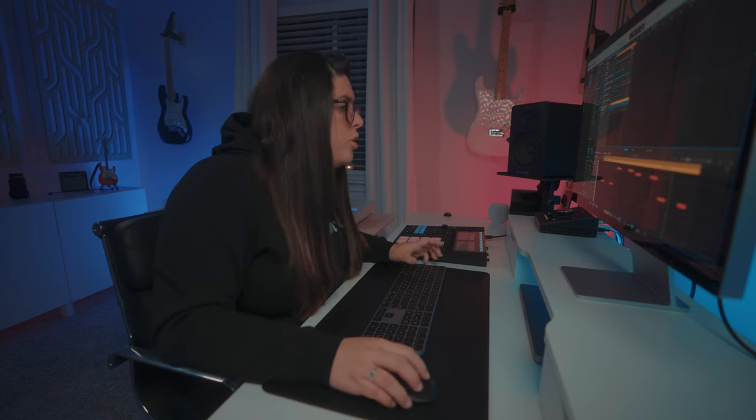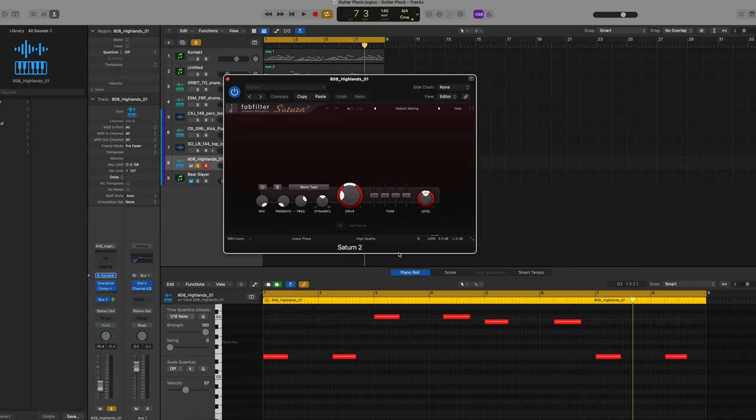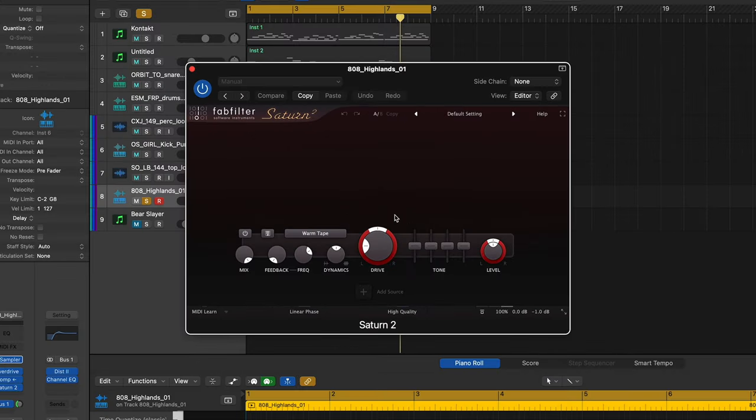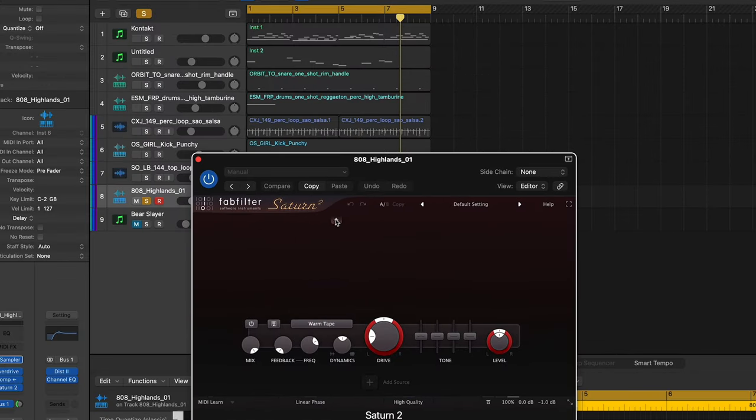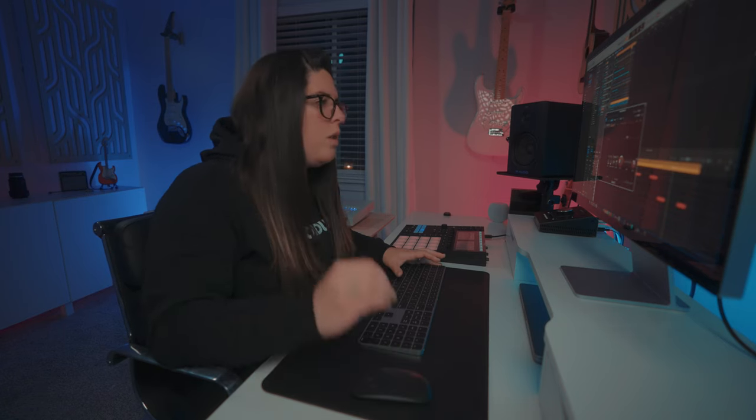The last thing that I wanna share here is actually saturation. So I'm gonna pull up one of my favorite saturation plugins, which is Saturn 2 by FabFilter. What I'm gonna do here is create a band just around here and introduce some saturation to this higher end. Saturation is basically adding harmonics. If we boost this part of it a little bit and keep the bass really good, it's gonna help it come through on these smaller speakers. So let's take a listen before.